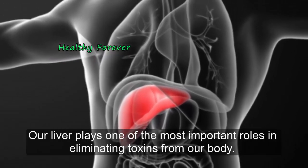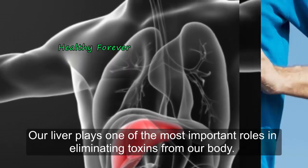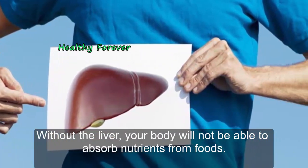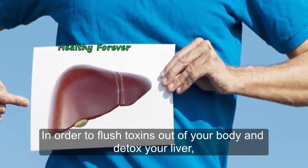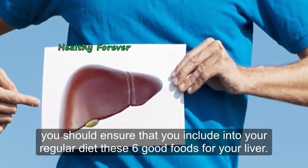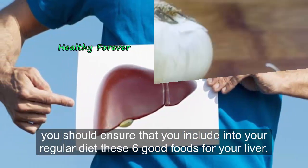Our liver plays one of the most important roles in eliminating toxins from our body. Without the liver, your body will not be able to absorb nutrients from foods. In order to flush toxins out of your body and detox your liver, you should ensure that you include into your regular diet these 6 good foods for your liver.